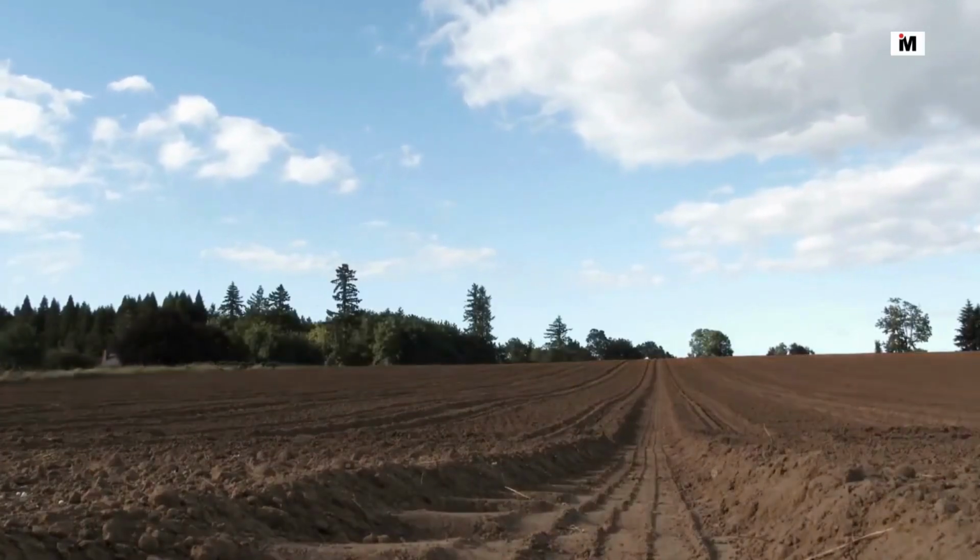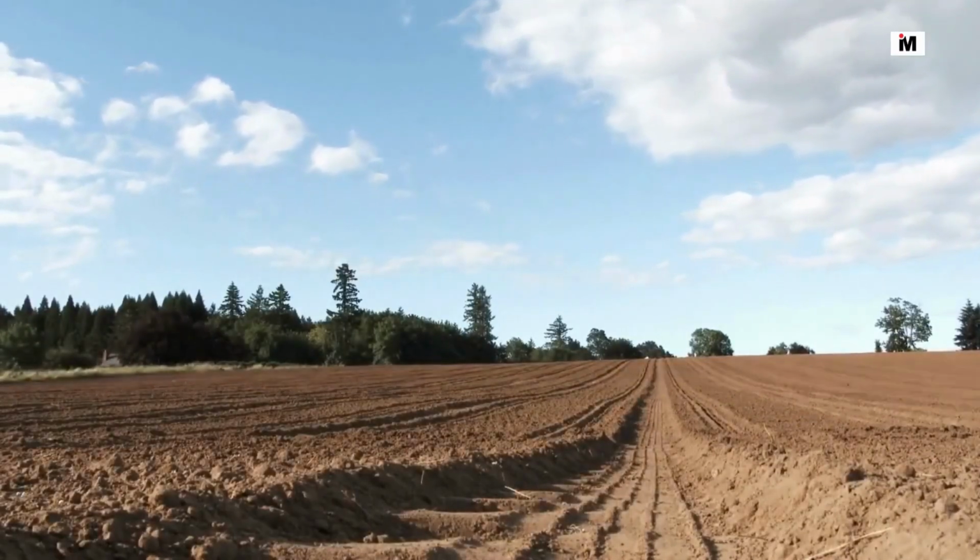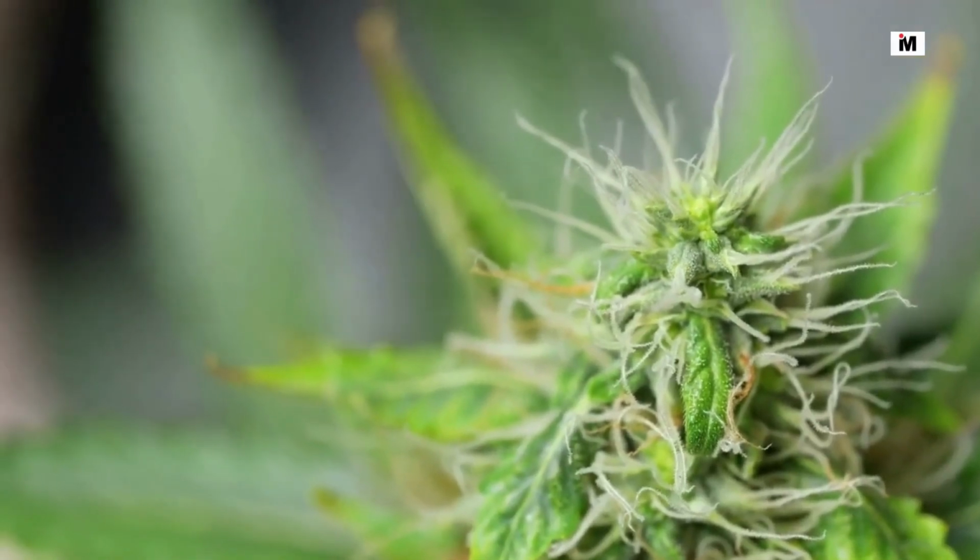There you have it, simple tips to give your soil a boost instantly. Remember, healthy soil means healthy plants.